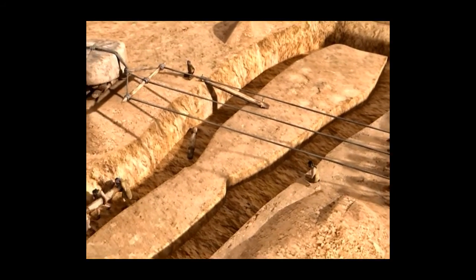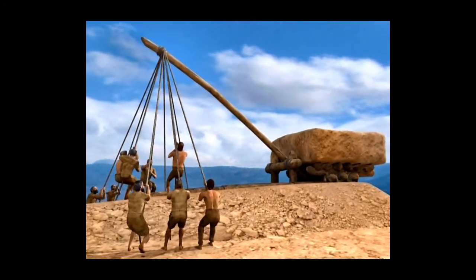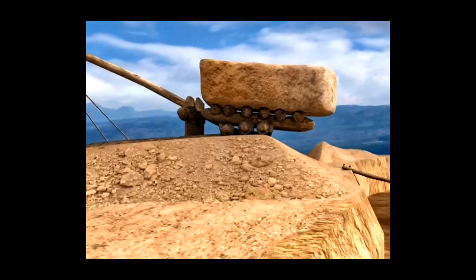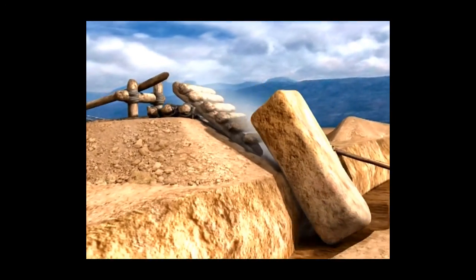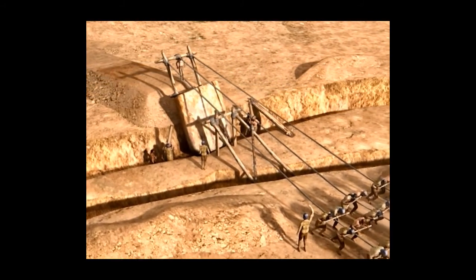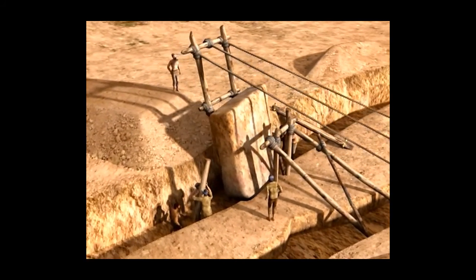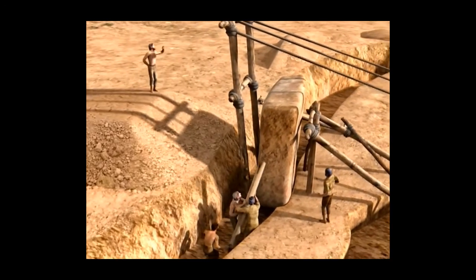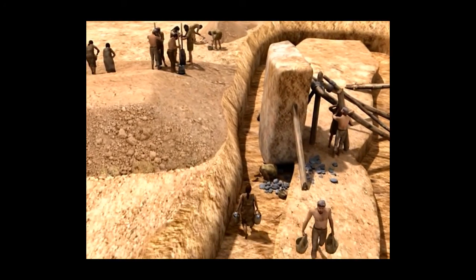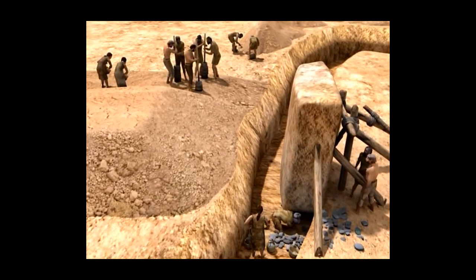Slowly, the slab was moved closer. When it reached the edge of the trench, a weight was placed on the end so that it tipped over and slid into place in the foundations. With the help of levers, the slab was placed upright. Then it was bolstered at the base with boulders, and the gaps were filled with earth and stones.